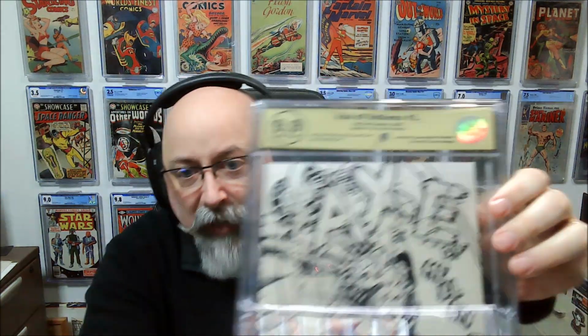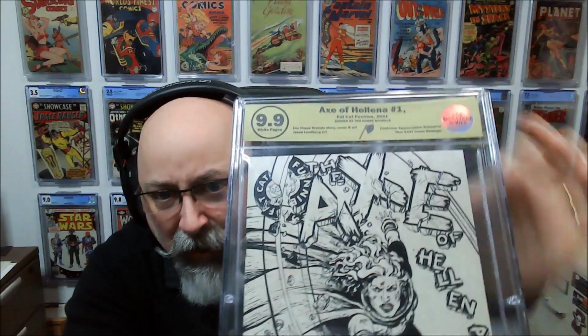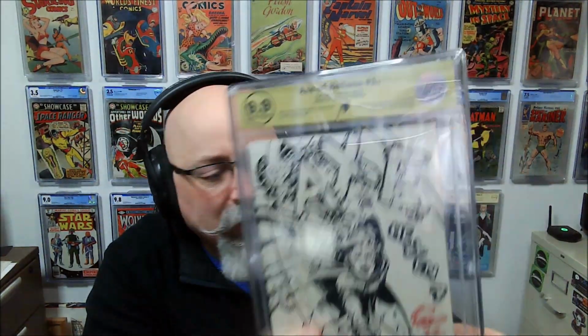All right, next book up. Let's see what we got here. This is Acts of Helena, 9.9. Wow, there we go. And this is Fat Cat Funnies. And again, here you can see this label. I'm going to take this out of this bag. This is the only real kind of downer to it. This label, again, you can see here how it sags back as I tilt this back a little bit. It's just nuts.